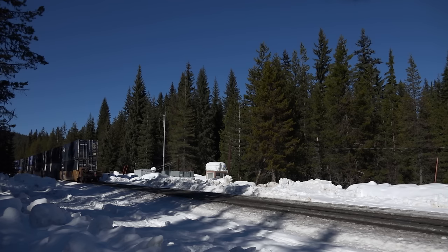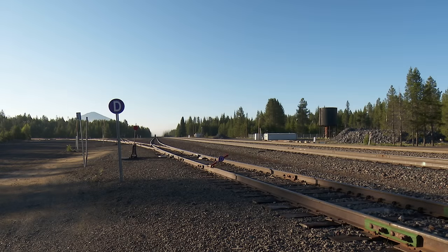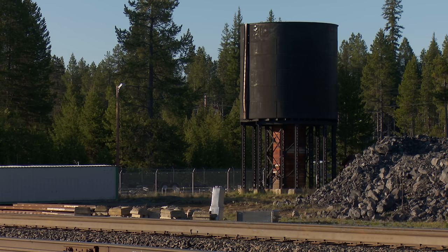As the stack train continues down the hill, let's turn south along the Cascade Subdivision. Crescent Lake is located near milepost 529. This was once a division point and crew change point on the Southern Pacific. The depot and clubhouse where crews stayed is long gone.